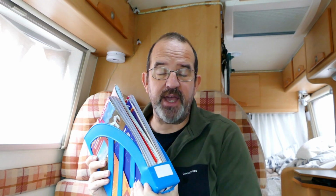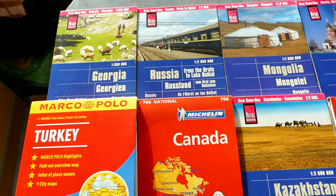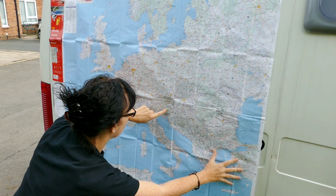We also have a huge selection. In fact, we have one for every country that we're going to. We have a paper map. Paper maps, you just can't beat them. If for some reason you lose power in the van, we can't charge things, the Bad Elf dies, if something goes wrong, you can't beat a paper map.